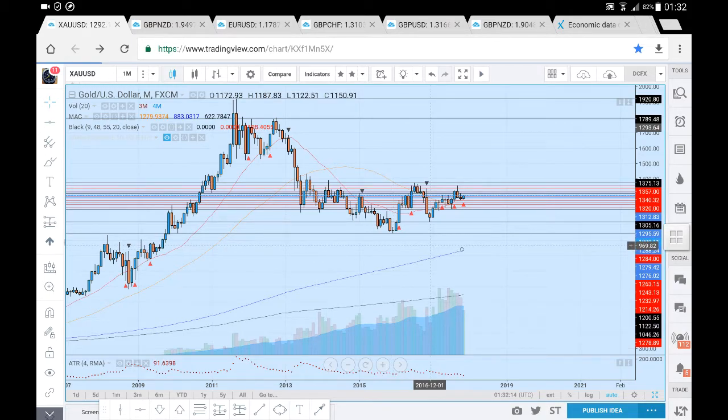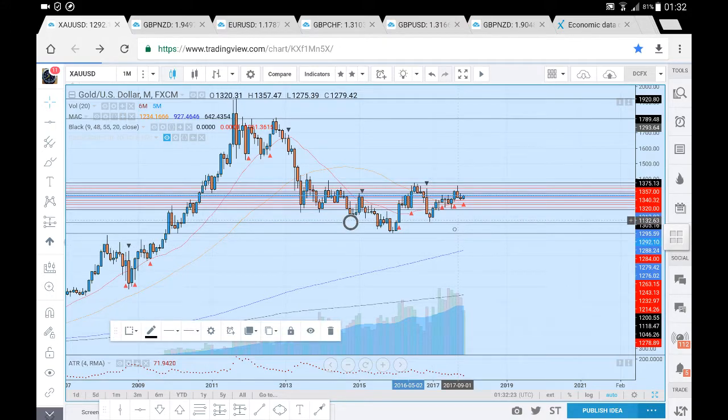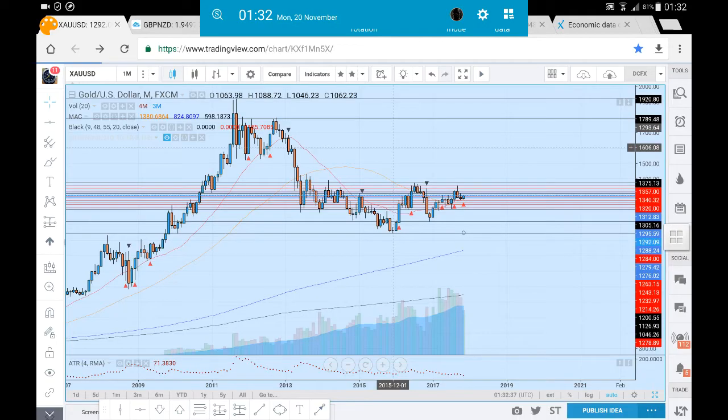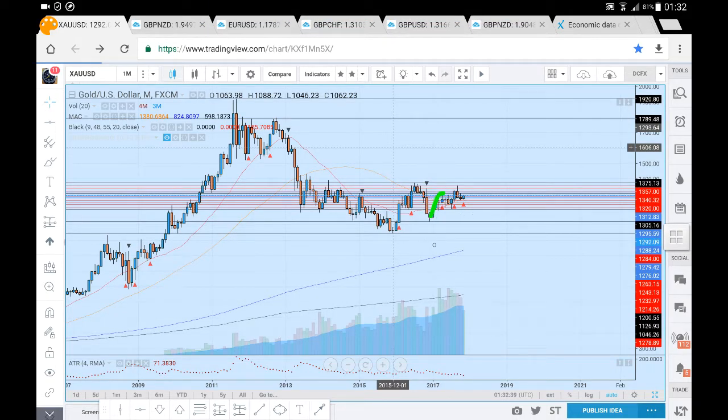More recently, we've got December 2016. Again, we've come down to this level just here, where is that? We've got this level marked out on the charts in around 1126. Again, we're not going to revisit there anytime soon. So the most recent trend, as we can see, is we moved upwards. We've had a pullback in around, I think it's the $1,200 level. Yes, it's $1,200, before we had a continuation upwards.